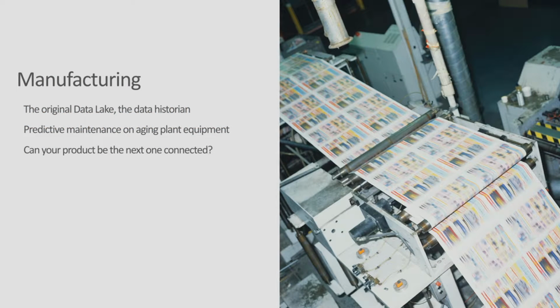Now, I'm going to hit on a few verticals, and I'm going to start with manufacturing. This is just one that I think is driving a tremendous amount of data. And in fact, they've been doing it for years. They were the original data lake. They had data historians in their systems. Those of you that have heard of PI Server or Data Park or other tools like that have been storing tremendous amounts of data. And I'm talking at the millisecond level where they're driving data through their factory pipelines.